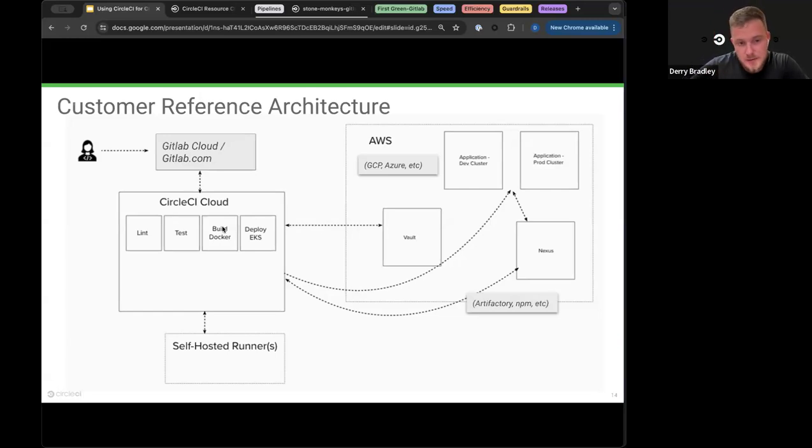We're then speaking back to CircleCI, building a Docker image and pushing it out to Nexus, again connecting in with OIDC. And then we're deploying out to EKS. If it's on a feature branch, we're going to deploy out to a dev cluster. However, if it's on a main branch, we're going to deploy out to a dev cluster, and if that has been successful, we're then going to upgrade it, or level it up, I should say, and deploy out to our production cluster.